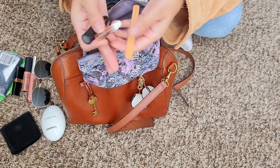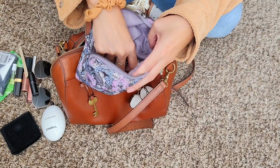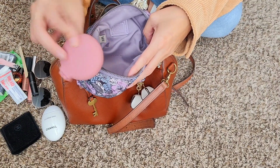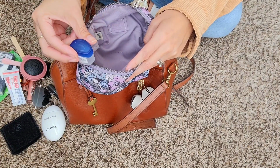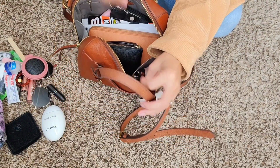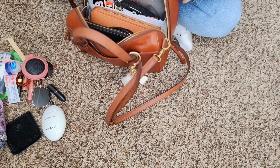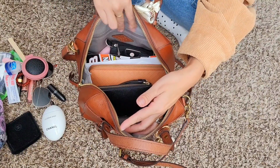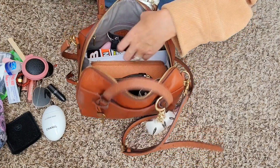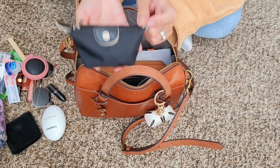A nail filer, some Chanel perfume, and a MAC lipstick. And a hair tie, nail clippers, Band-Aid, a little brush, and Vaseline. And that is empty. Then on this side, I don't have anything in the zip pocket right here because that's where I keep the tag that came with the purse, just so I never forget the purse's name or the price of it. And I have my Longchamp little coin case.